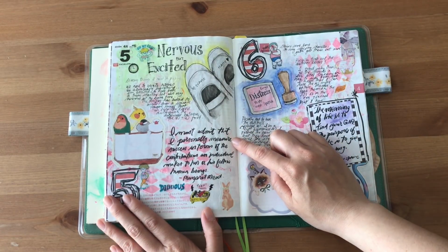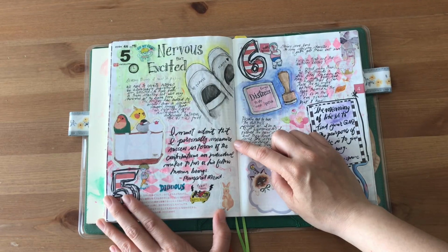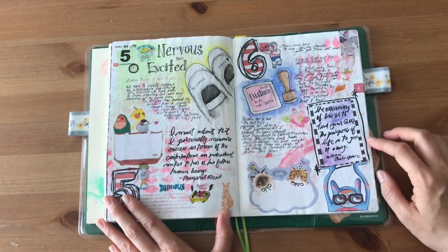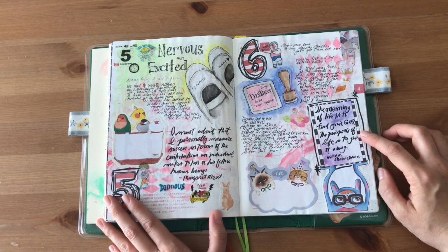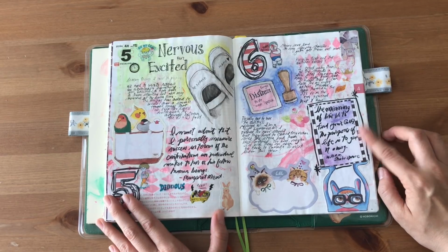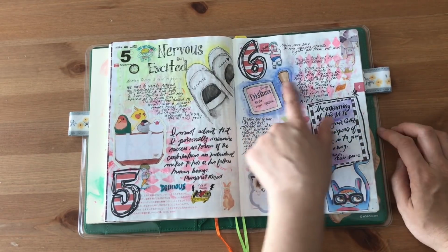I must admit that I personally measure success in terms of the contributions an individual makes to her or his fellow human beings. Oh, that's a good one. The meaning of life is to find your gift. The purpose of life is to give it away. Oh, that's a good one too.